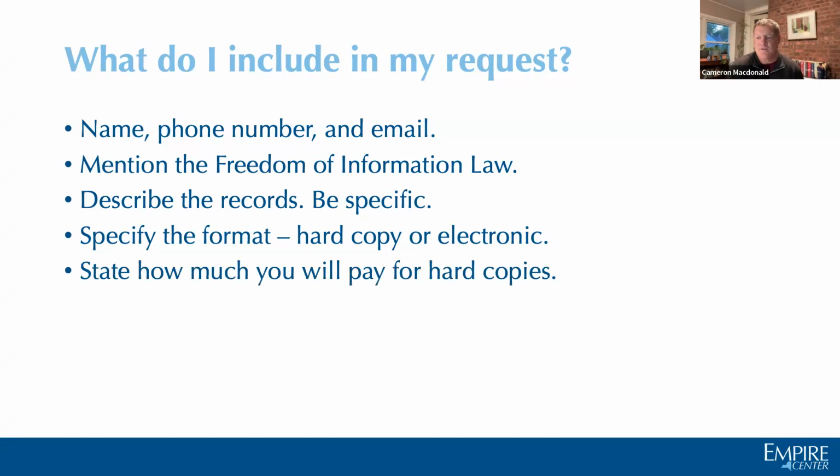Districts can charge if they need to give you hard copies. If you're asking for hard copies, they can charge you 25 cents per copy. They are supposed to ask you how much you want to pay. But if you want to cut to the chase, say I'll spend up to $25 or $50 or whatever the amount is for hard copies. If you must have hard copies, say that up front, and it will make the process go just a little bit quicker.